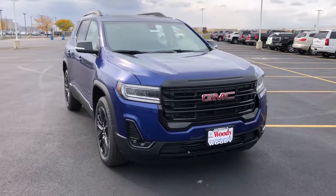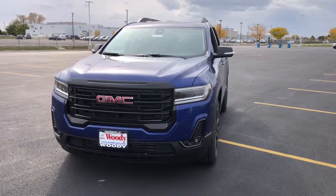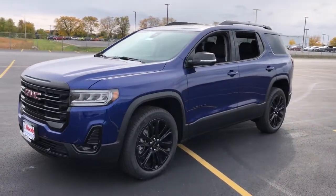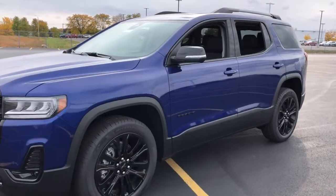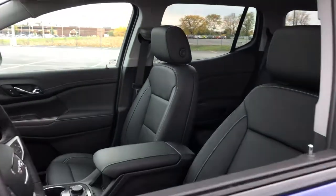This could be the car for you. The 2023 GMC Acadia. This solidly built Acadia delivers family-friendly comfort, convenience, and security. A host of desirable creature comforts and impressive safety features are at your command in this attractive, versatile vehicle.